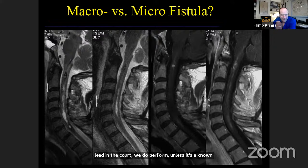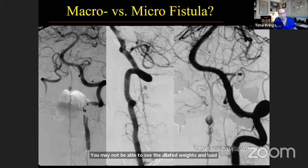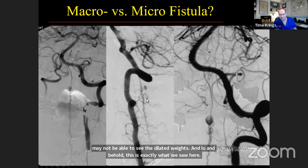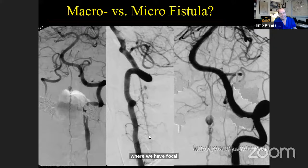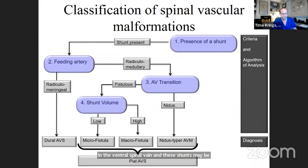Because if the microfistula is going into the ventral spinal vein, that is, as you remember, subpial in location, deep in the ventral sulcus, you may not be able to see the dilated veins. And lo and behold, this is exactly what we saw here. Anterior spinal artery goes into a shunt right here where we have a focal aneurysm, but the drainage is only in the ventral spinal vein, and these shunts may be overlooked on conventional MRI.